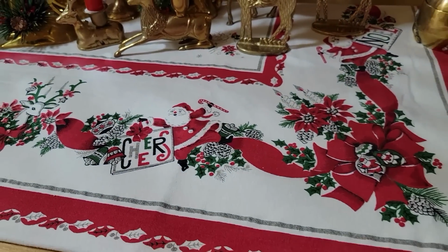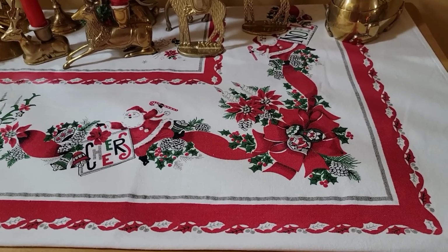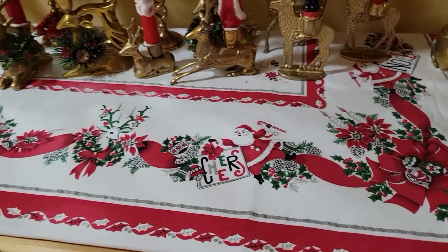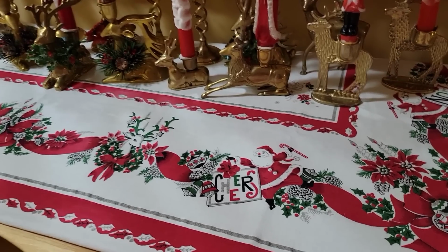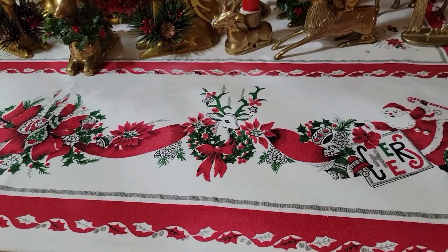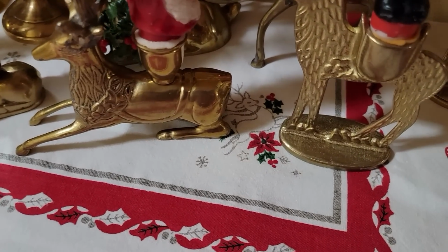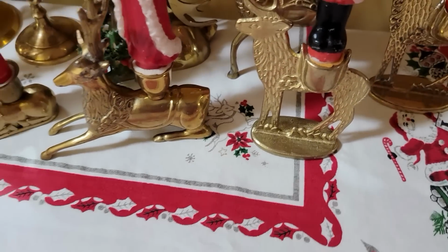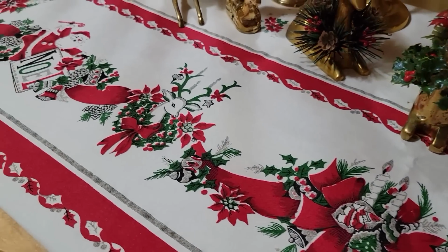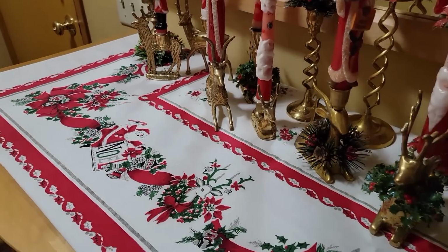And this was a relative who is now gone. She had this tablecloth, and I inherited that after she passed away. I've used it every year because it just seems so perfect with the deer on it. There's a lot of little tiny deer in the center, as you can see. Not just this one big one in front, but on the borders down there too. Very old little square tablecloth.